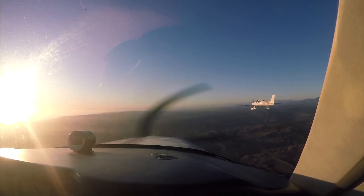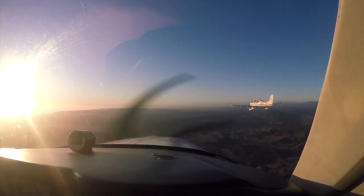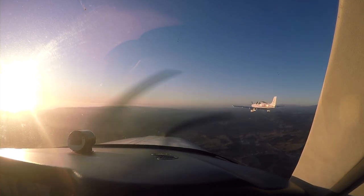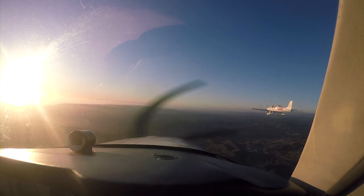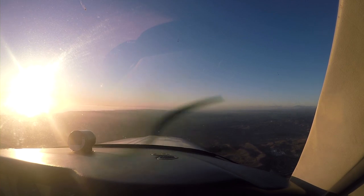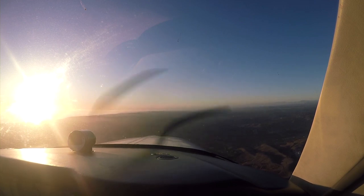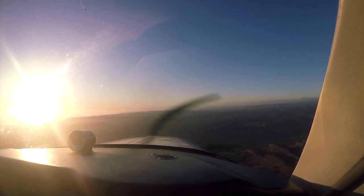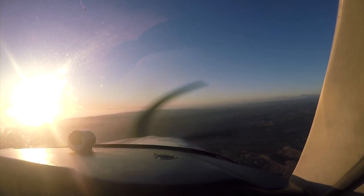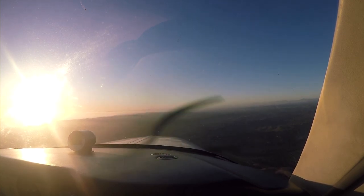All right, you ready to do a lead change? Yeah, you got it. All right, remember, everything nice and smooth on the flight controls, be positive with the power, okay? I'm going to come up abreast on your left side, I'll say I have the lead, you say you have the lead, and I'll give you the wing, all right? Okay, you got it. All right, when ready, I have the lead. Okay, you've got it. Okay, I've got lead.